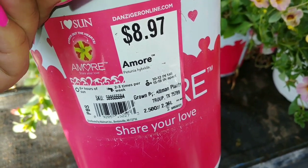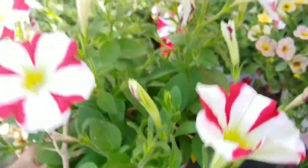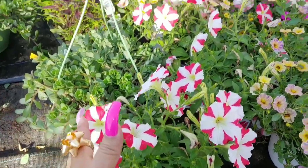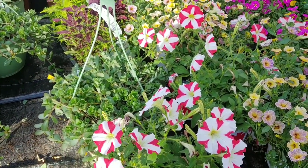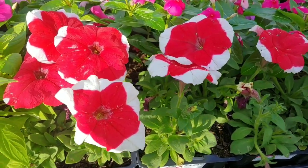10 to 12 inches tall. 6 hours plus sun. Beautiful. Don't they look like peppermints? Like a Candyland flower. Candyland here. And here's some petunias. Some more Valentine petunias.